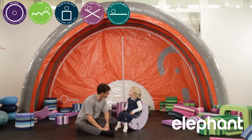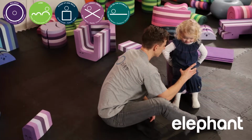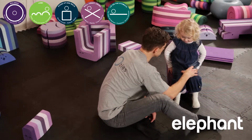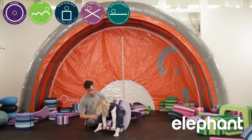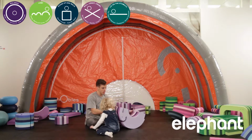The bObles elephant is our icon, and it's one of our greatest tumbling furniture. It has so many different options of tumbling, sitting, rocking, holding, jumping, all of the different icons that we have. One of the main ideas is to actually sit on it just as on a normal rocking horse. A normal rocking horse will have stops, but on the bObles tumbling elephant, you can actually fall backwards and forwards.